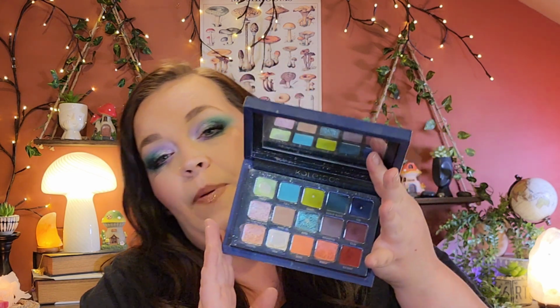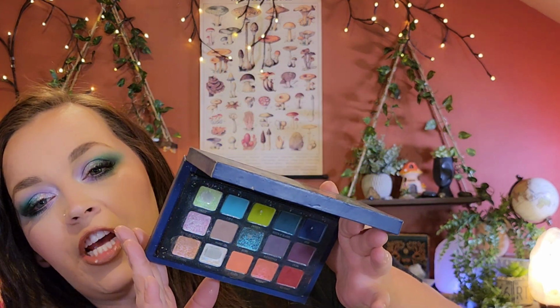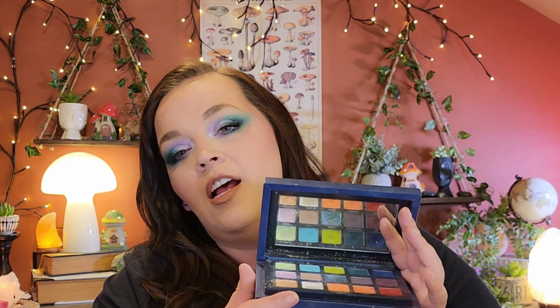My favorite is the Club Nebula. My lettering is gone on mine because I've used the hell out of this palette. I've panned in several shades in here. I think she did such a great job on this color story. This is a palette I've gotten a ton of use out of. I wish they could bring it back, but I know they don't because it's a collab palette.